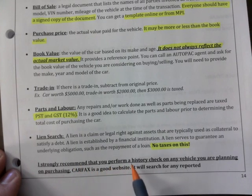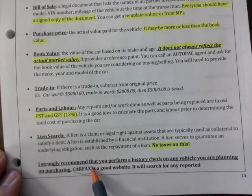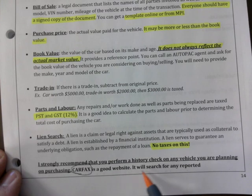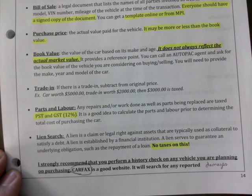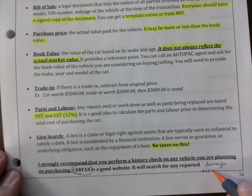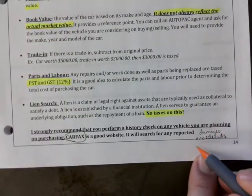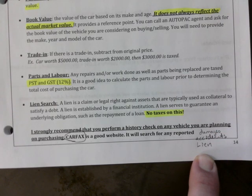I strongly recommend that you perform a history check on any vehicle you're planning on purchasing. Have you heard of Carfax? You may have come across Carfax. That's a very good website. It will search for any reported damages, accidents, or liens. Can you write that in at the very bottom of this? It will check for that. I know I overwhelmed you right now with information. I get it, but it's important for you to know.